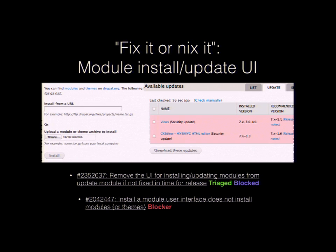The other thing that we really need someone to care about, because right now nobody who works on core cares about it, is the module installation and update UI. If people use this, it's cool. You can go to install a new module from within the application. You copy and paste the URL to the module you want to install, and it'll actually go out, put it in there, and you can just enable it without having to stop everything you're doing and run Drush or whatever.